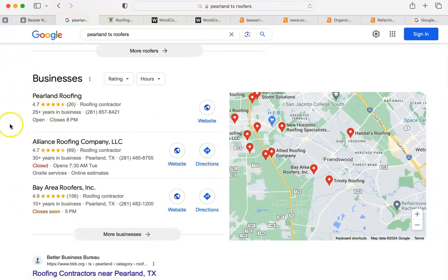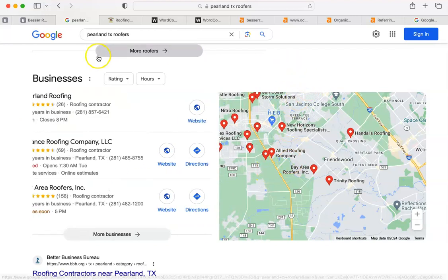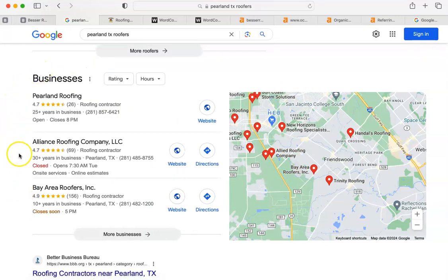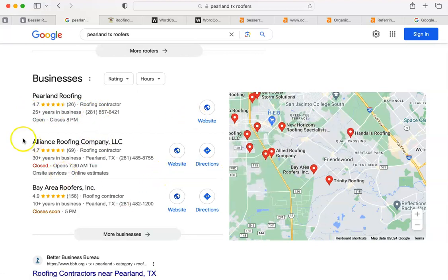Now, this is what we call the map pack. The map pack are folks who have gone to Google and filled out a Google business profile, just like when you go onto a Google map and type the name of a company you want to go to, and they show up with a bunch of information. Those are folks who have filled out a Google business profile. They're going to ask you a whole bunch of things: what year you started, your phone number, the website, obviously, your actual address, so they can list you on the map.